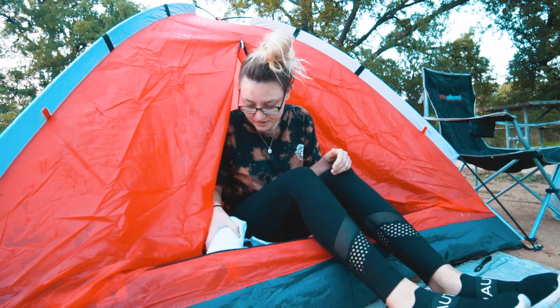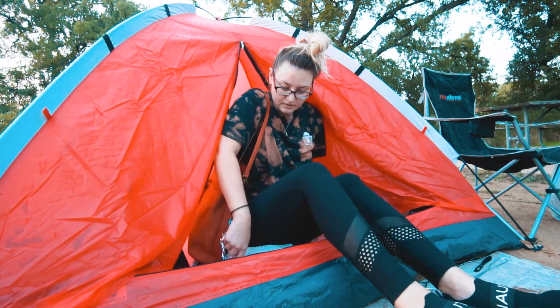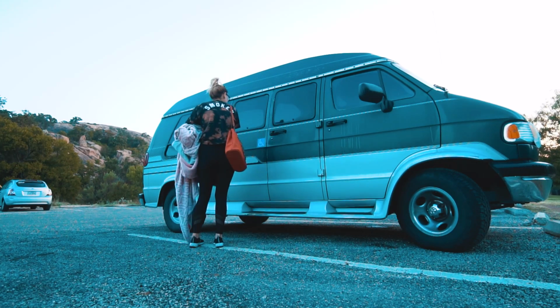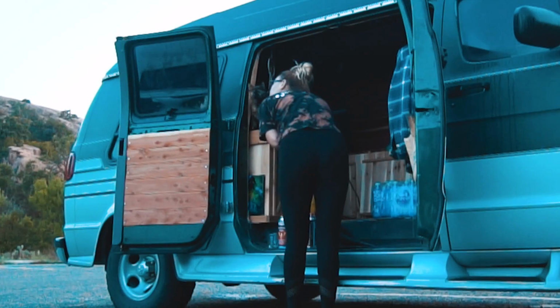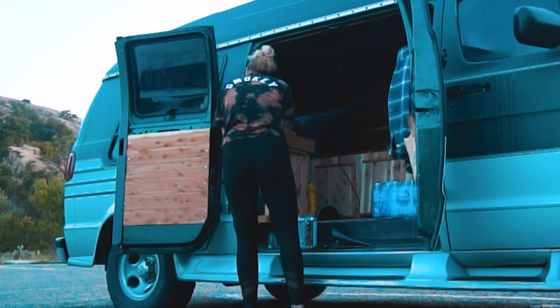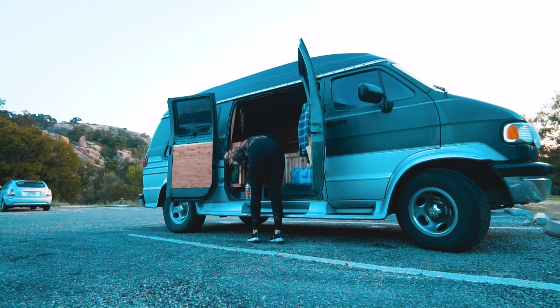All right, let's go make some coffee. Fizz. I need you to move. Mm-hmm. I mean, if you're gonna come. Turkey legs. Did you stay warm all night? You can't come out here. No, bro, you can't come outside. I'm gonna stay inside.